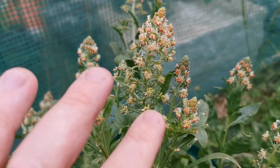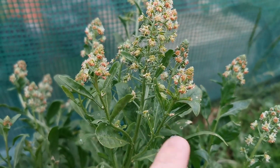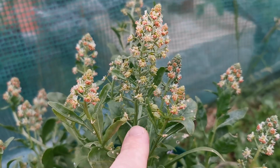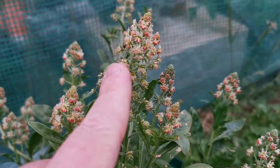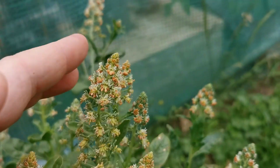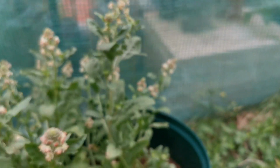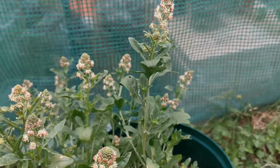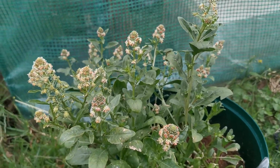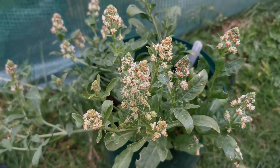The flowers, as you can see, are several on each stem. They are arranged in a flower spike called a raceme. The flowers open from the bottom to the top, so you can see some seed pods developing, then some open flowers, and then some buds at the top. Each plant produces quite a few stems of flowers, so it is a pretty generous plant about blooming.